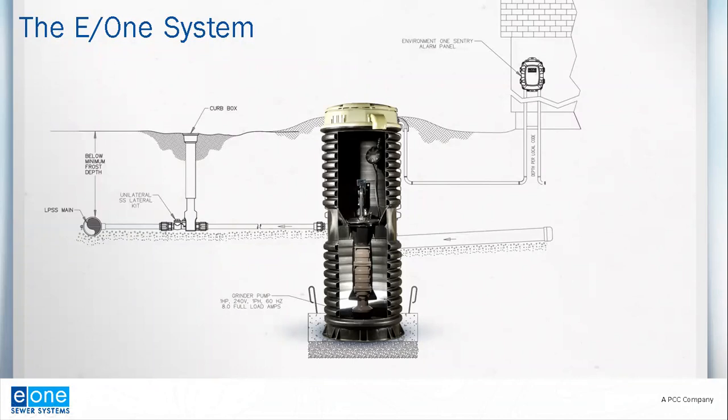Builder developers and engineers tend to be very focused on aesthetics. You're delivering industry leading products to the marketplace.